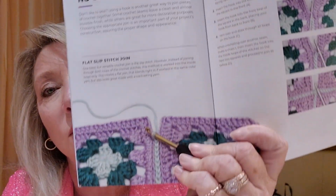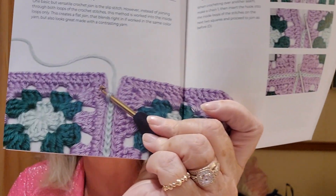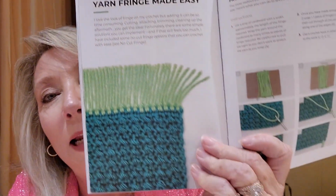But this one here is where you don't actually sew it, but you use a crochet stitch through it, but you get this really nice kind of interesting color contrast of a border. So you can actually make it even decorative if you want to. Zigzag joint, a lot of different joining techniques. Then she talks about, again, because you're getting towards the end of your project, embellishing your edges. So you're going to do a fringe, if you're going to do a scarf or a blanket, how to do a border, how to do the perfect border, yarn fringe made easy.